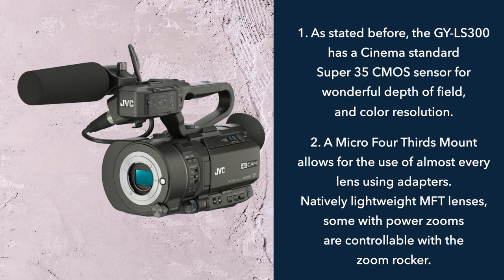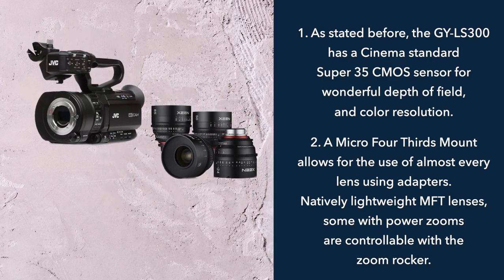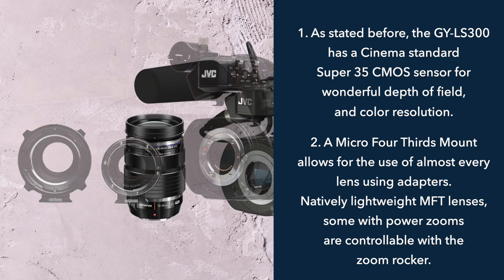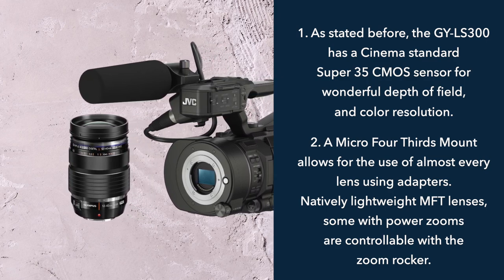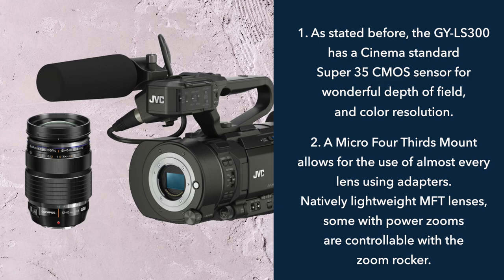As stated before, the GY-LS300 has a cinema standard Super 35 CMOS sensor for wonderful depth of field and color resolution. A Micro Four Thirds mount allows for the use of almost every lens using adapters. Natively lightweight MFT lenses, some with power zooms, are controllable with the zoom rocker.